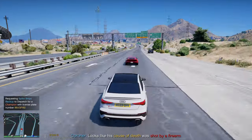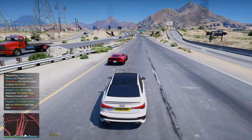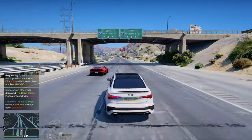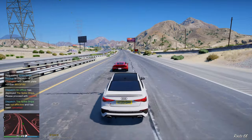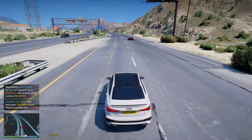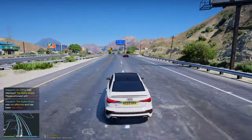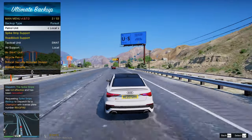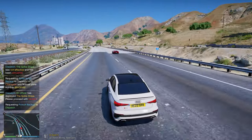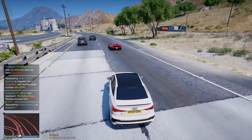Just from spike strips. Assistance needed. 8, 9, Union, Queen, Frank, 1, 6, 2. They canceled it. Why would you just cancel it just like that? Assistance needed. Let's back off a little bit. Dispatch, we have the suspect. You know what? I'm not even using spikes anymore. I should have to go one more time. Assistance required. 8, 9, Union, Queen, Frank, 1, 6, 2. Acknowledged. On our way.